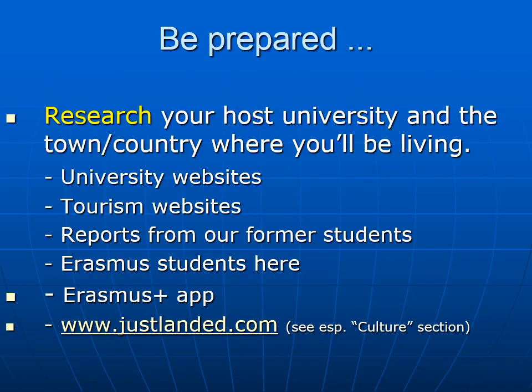One of the most enjoyable aspects of preparing for your Erasmus visit is finding out more about your Erasmus destination. It's definitely worthwhile doing some research not only into your host university, but into the town, region and country where you'll be living. The website of your host university may be a good starting point for this, and tourism websites will also be useful. Your NUI Galway academic coordinator may be able to show you some reports written by former NUI Galway students who are on Erasmus at your destination. Also, you may be lucky enough to have connected with some Erasmus visiting students who may have been here at NUI Galway in the last semester or year.